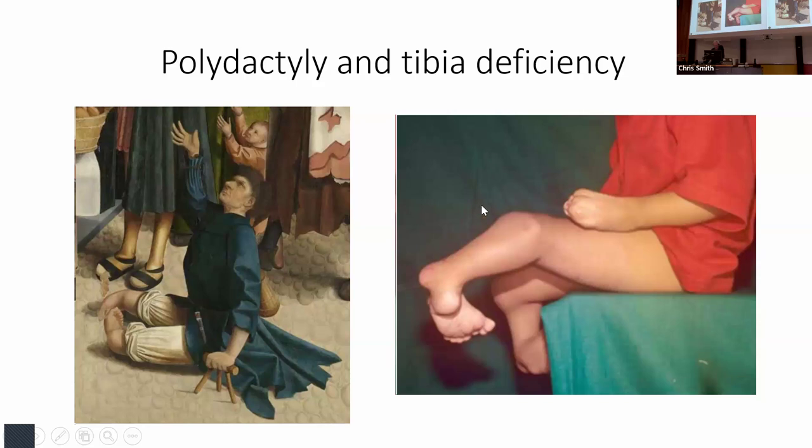And the condition is basically tibial deficiency. He has got a fibula bone, but no tibia. And that's a recognized condition. Here's a child who has got this condition, which is called tibial hemimelia.